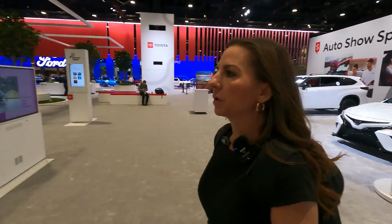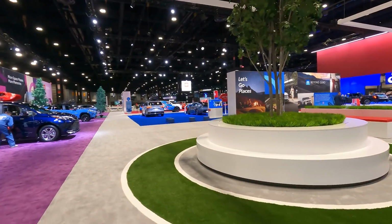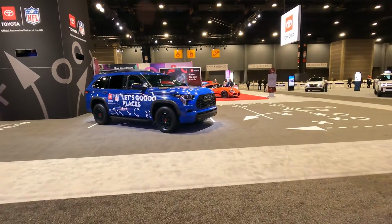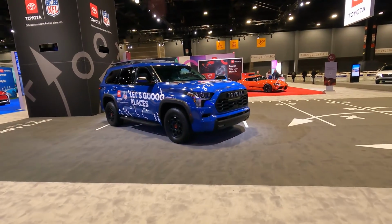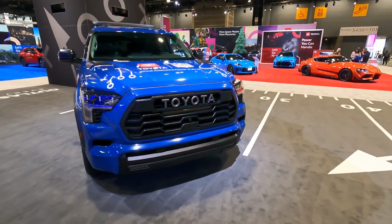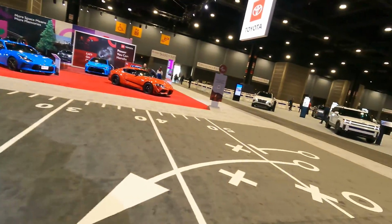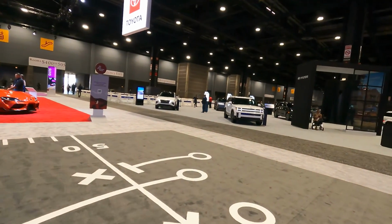They also have the Toyota NFL truck here. Oh, look at that. So it's the Sequoia for the NFL. And they have an ad in the Super Bowl this weekend, so we'll have to look for that. It's funny. Not all the ads are funny. Some of them are going to make you cry this year.